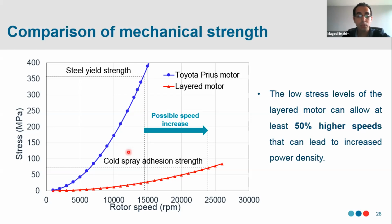As for the layered motor, you can see that it has much lower mechanical stress at the interface layer between SMC and permanent magnet. So this stress is much lower than the brace, and it begins to exceed the adhesion strength of the cold spray process at around 24,000 RPM. So this would allow you to easily increase the motor speed by at least 50%.